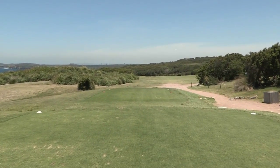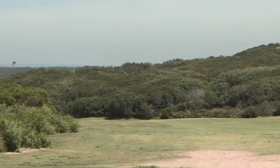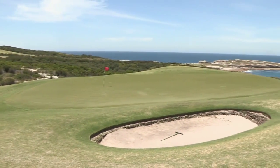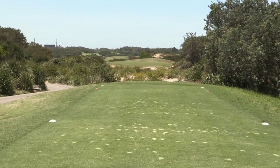So starting on 13, it's a lovely par 4. Not that long, especially downwind. The top players will only be using wedges or 8-irons. It's a beautiful green, very slick green, difficult to putt on in the wind, very easy to 3-putt. And to close out the round, we stumble upon the final par 3 on the course.